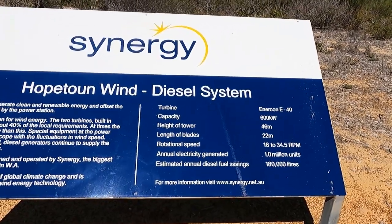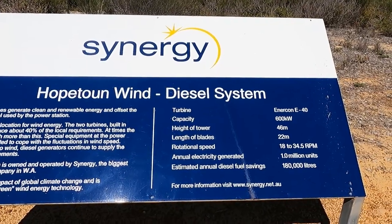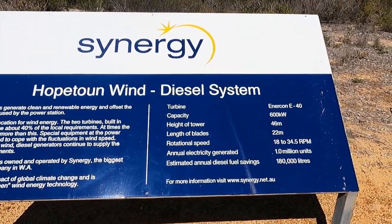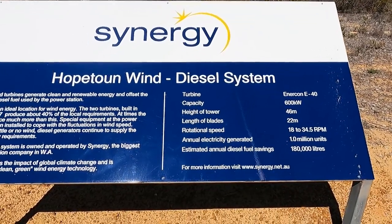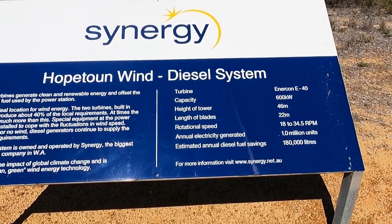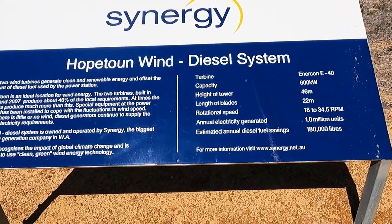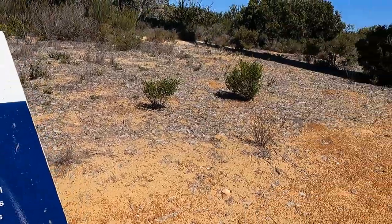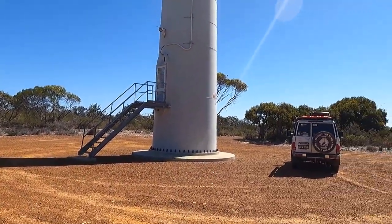Oh, that's spooky. 46 meters high, blades are 22 meters long, and rotates at 18 to 34 revs per minute. Generates 1 million units annually. Savings 180 liters of diesel. Listen, guys, that's how big it is. There's the base next to the cruiser.